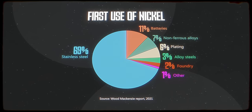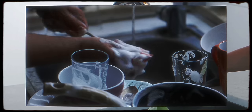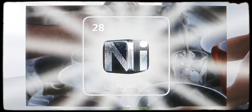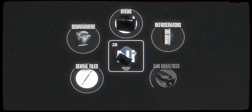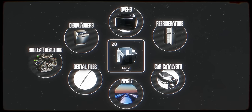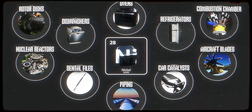Of course, it's not just kitchen knives at all. Wherever there is contact with aqueous media, nickel comes in handy. Dishwashers, refrigerators, ovens, dental files, car catalysts, piping, nuclear reactors, aircraft blades, turbine rotor discs, combustion chamber parts.